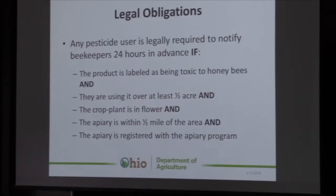Apart from the financial risks, which are mostly damage compensations done through lawsuits, we do issue fines every once in a while, but most of the financial risk probably comes from those lawsuits settled between the two parties. Apart from that, there are some legal obligations that the crop registry mapping system, which I'm going to talk about and show you in a minute, can help with. It can help reduce the risk and allow people to follow the law.